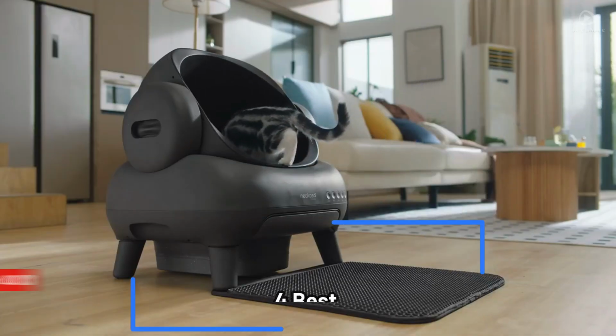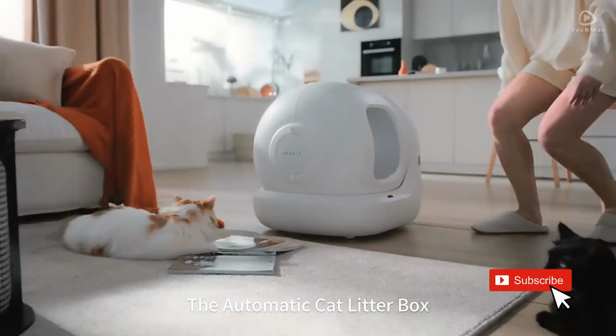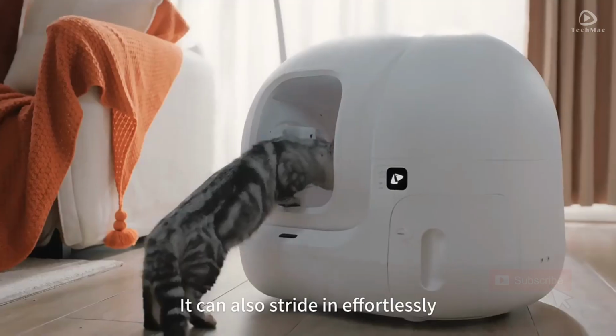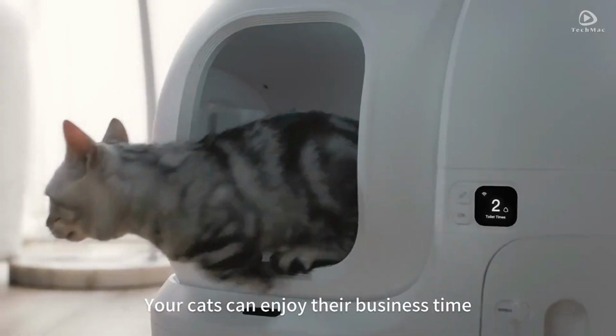Today, we are diving into the top 4 best automatic cat litter boxes of 2024. These innovative products will help you maintain a clean home and provide a stress-free experience for your cat.